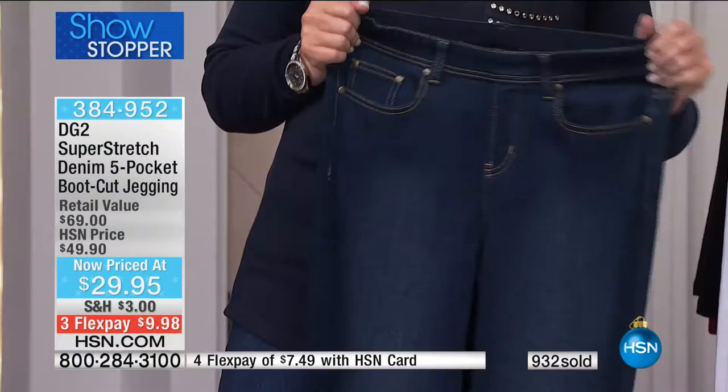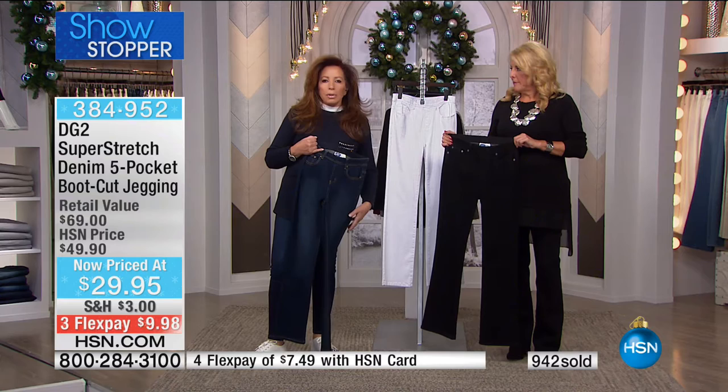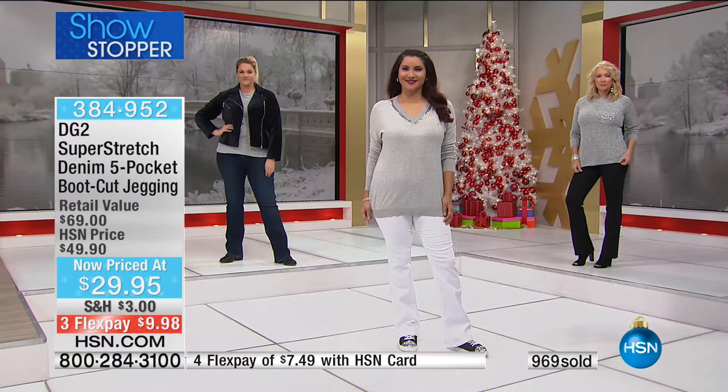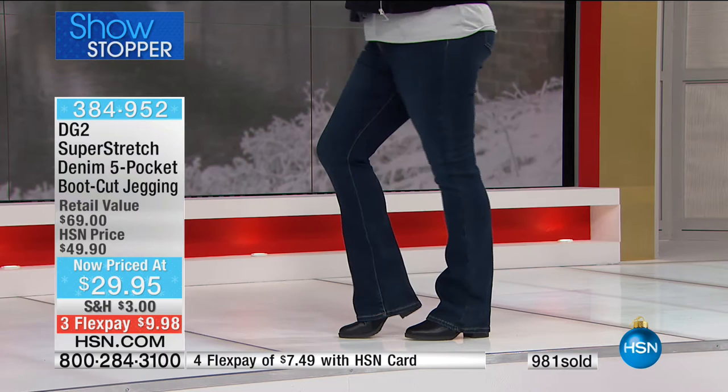Whether you're buying the bootcut version at 29 or the skinny version I've got on, because we both chose to wear it, no mistake there. You are going to look slimmer, trimmer, and be able to be much more active during the season. Eat, drink, and be merry. And if you've never tried Super Stretch, what a terrific time to buy it, with a jean absurdly under $30. It's unbelievable.